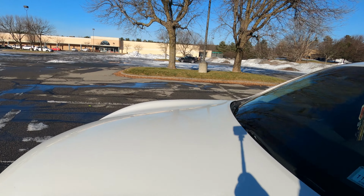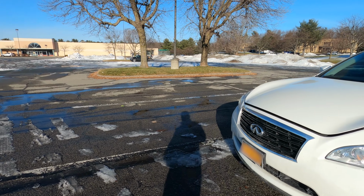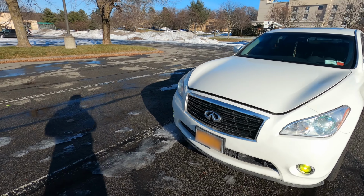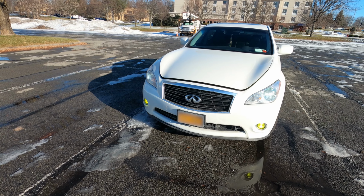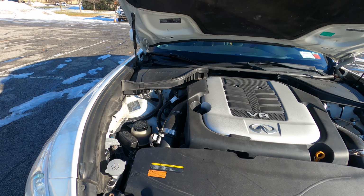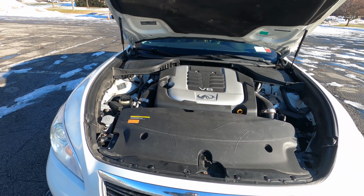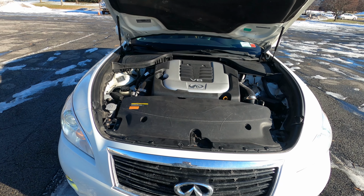But yeah, so that's the exterior. Again, it's maintained. I wash it regularly, I clean it regularly. No complaints there. So let's move to the engine. Again, it's going to be filthy, guys, just don't judge me. So here's the engine. Again, it's got 125,000 miles on it.